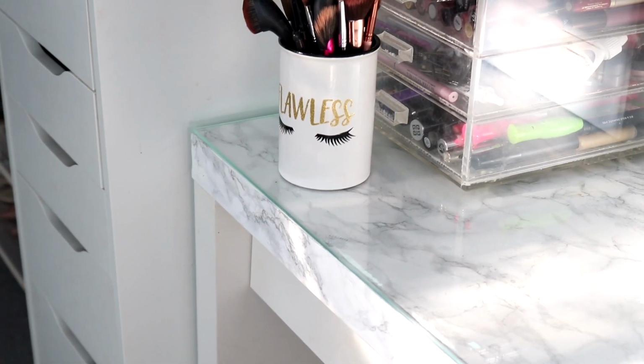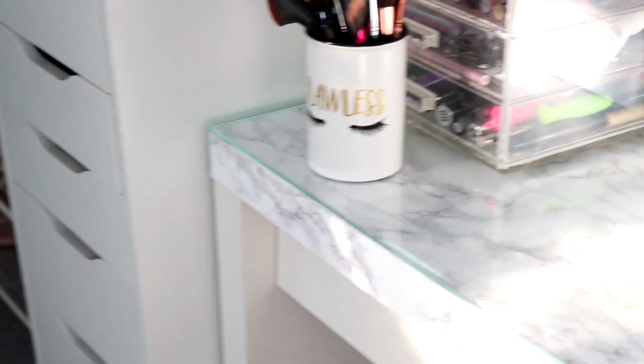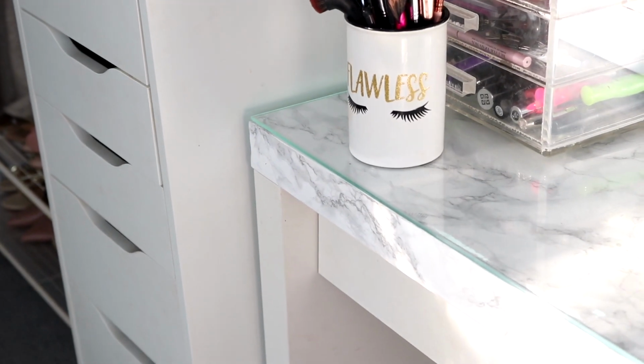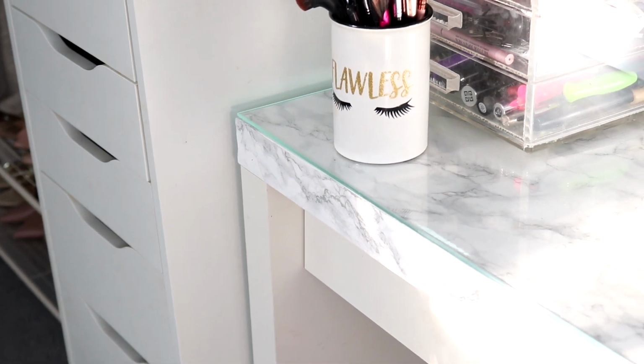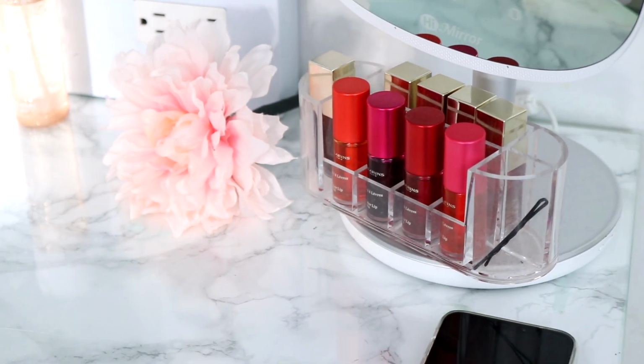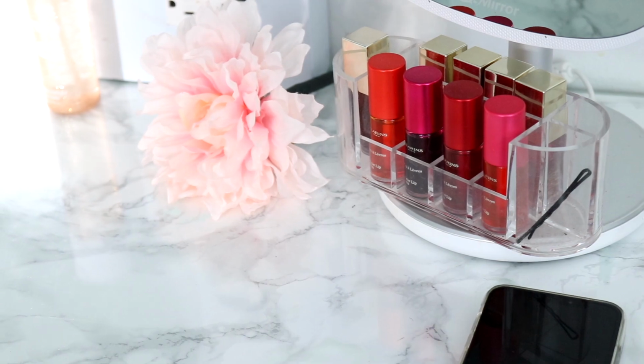So something I would really recommend to store your brushes is getting a cup holder like this one or something similar. This one here says Flawless, and it has these little lashes. I love things that have lashes on them, like that little canvas print right there. So over here I have another lipstick holder. This one here doesn't fit that much, but this is great if you want to just display your favorite ones.